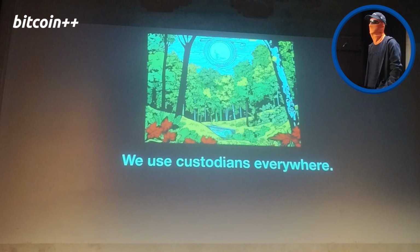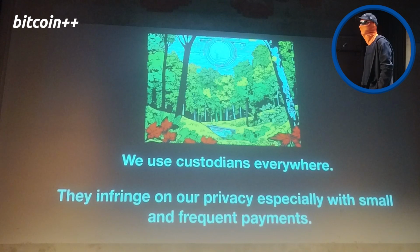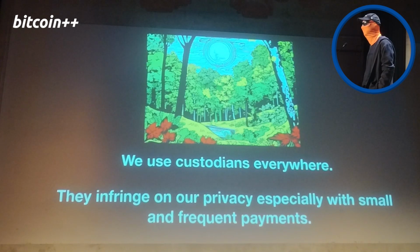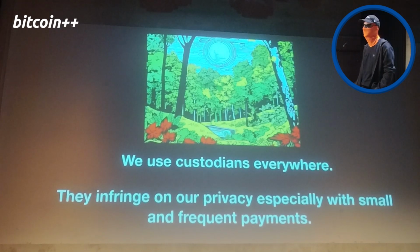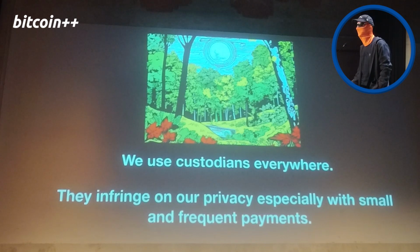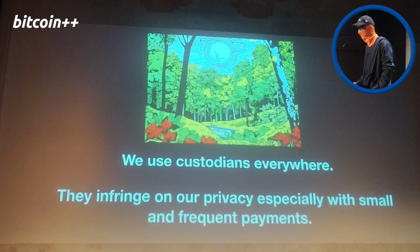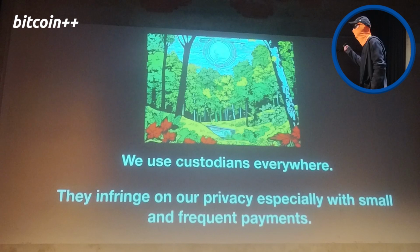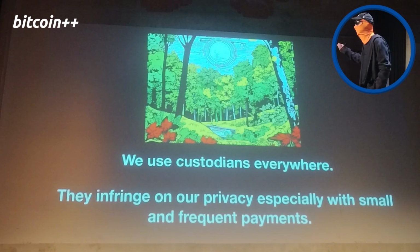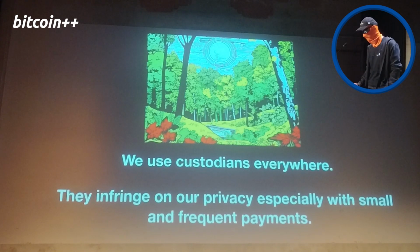We use custodians everywhere in our daily lives, and this poses a huge problem to our privacy, especially for smaller amounts, which we tend to be okay with using custodians. For example, you would have some Satoshis on a Wallet of Satoshi or something like that because you want to benefit from the properties of having an online wallet. But since you pay your coffee with that and your magazines online and whatever you read and consume, it leaves arguably a very important or very critical trace of your activities.